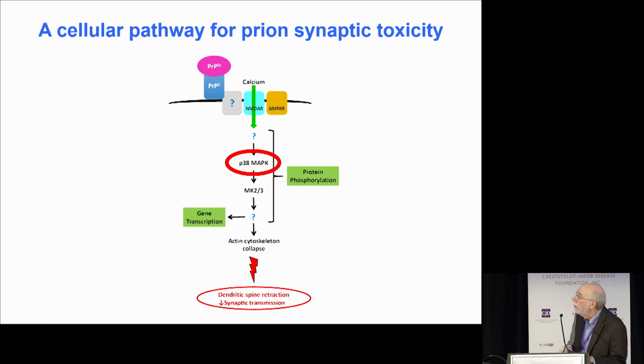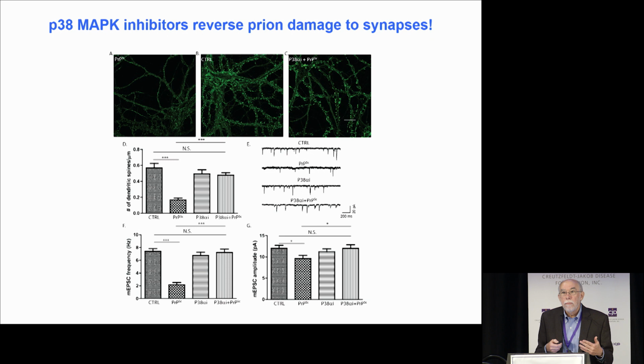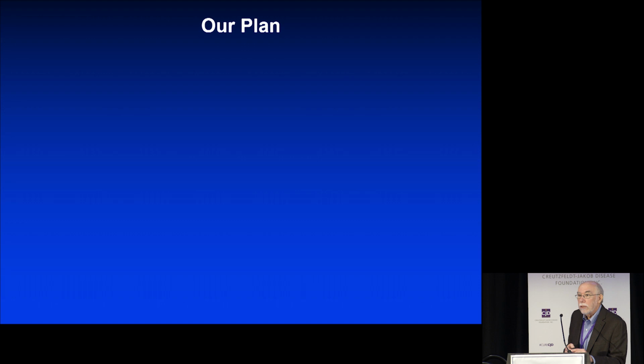And so the first thing we did was there were well-known inhibitors of P38 MAP kinase, and we tried some of those in this synapse assay, and lo and behold, they completely blocked the effect of prions causing the synapses to degenerate. When we added those drugs, it blocked that loss of synaptic connection. And it could even reverse the synaptic connection if we added it later, and would make the spine actually grow back again. So that was very promising, and it rescued the physiological defects in synaptic transmission.